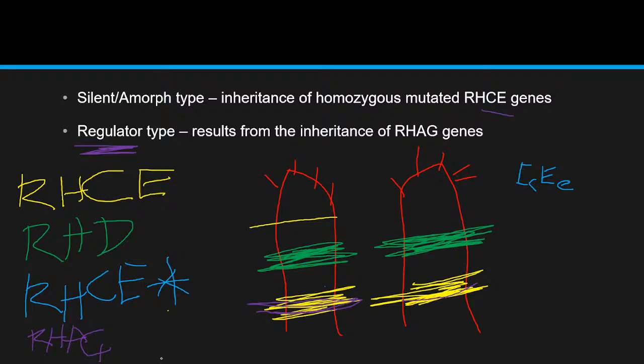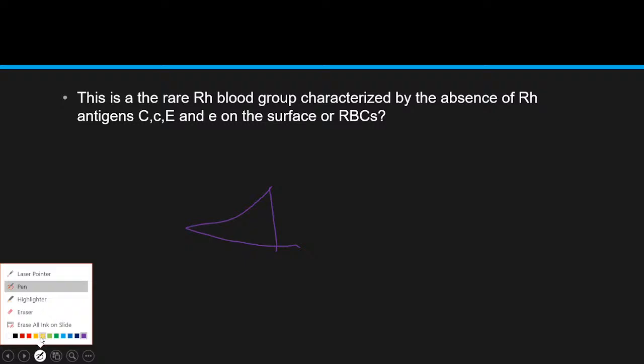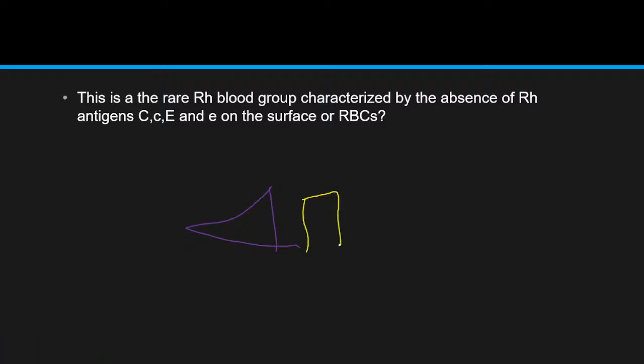Now, let's go back to my previous question. Almera said the patient will type RH negative. Is that correct? Actually, guys, when we come back to RH null, what is the definition? This is the rare RH blood group characterized by the absence of antigens: small c, big E, and big and small e. Now, is she correct or is she wrong? She's actually correct. Why? Because RHD interacts with your C and E antigens, and let's denote the violet one as RHD.